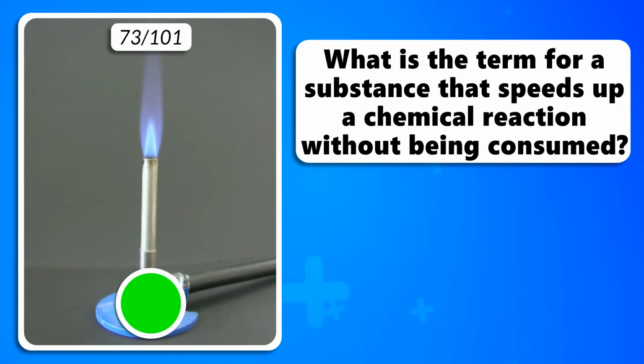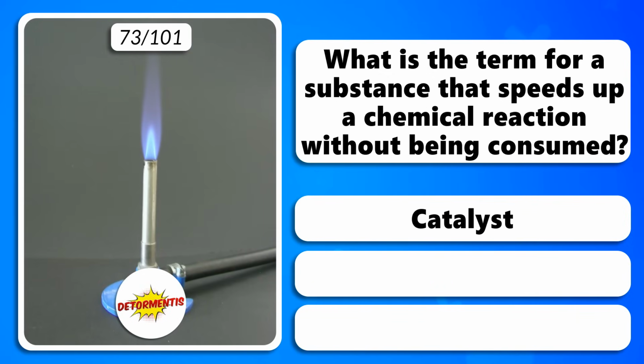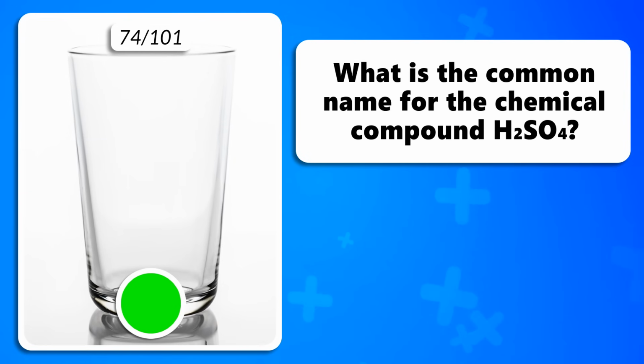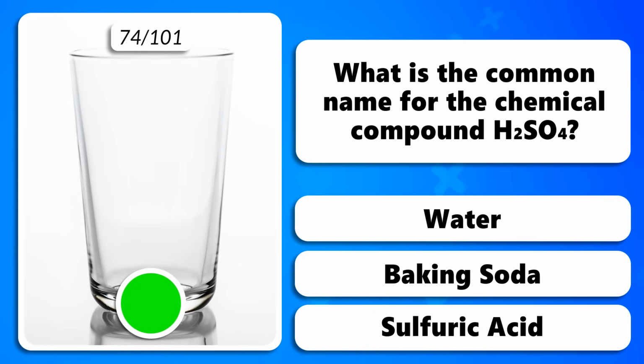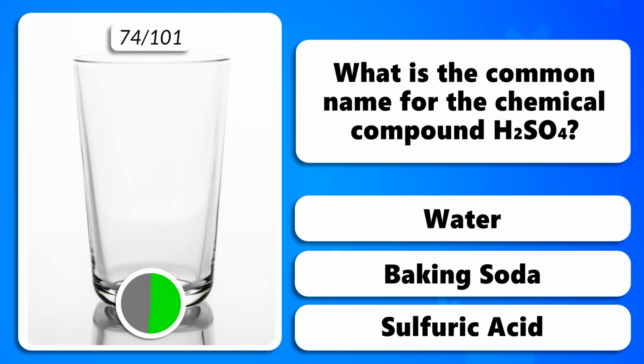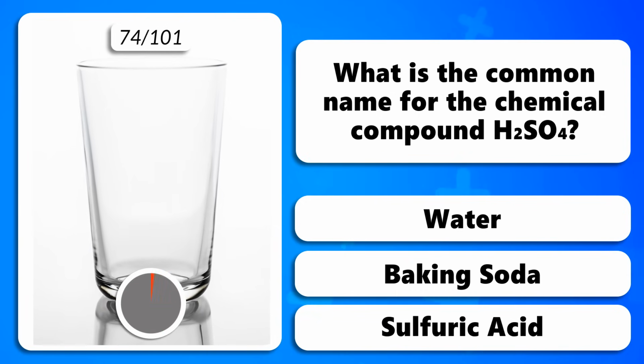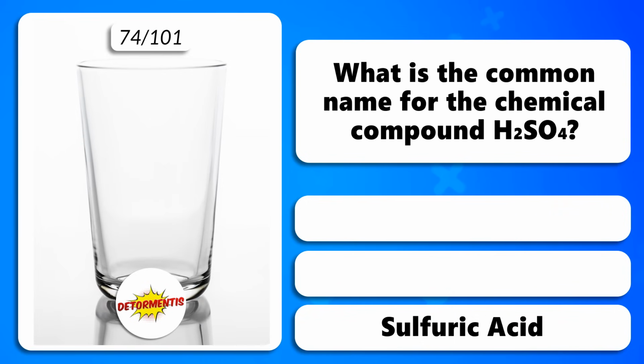What is the term for a substance that speeds up a chemical reaction without being consumed? A catalyst, a converter or capacitor? It's a catalyst. What is the common name for the chemical compound H2SO4? Is it water, baking soda or sulfuric acid? It is sulfuric acid.